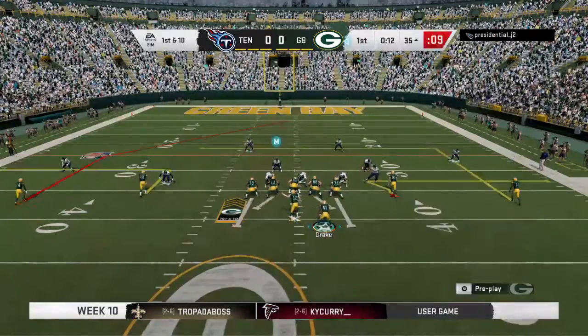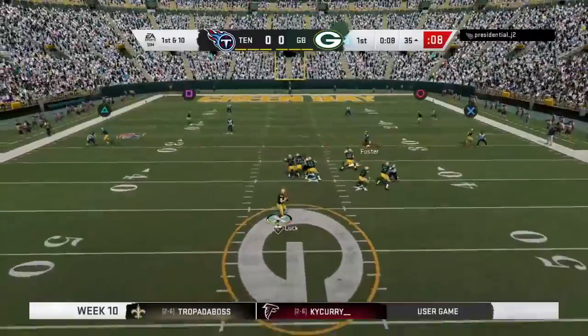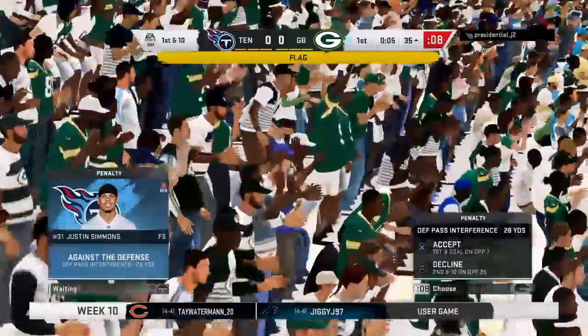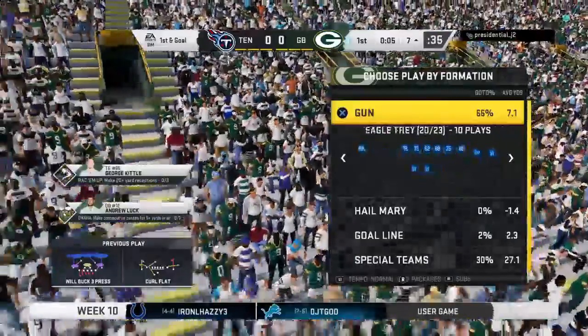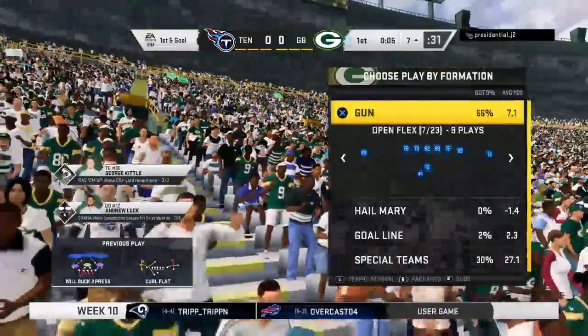Motion. 12. On 1st and 10, Luck. Going deep for Diggs. And that's going to wind up incomplete. However, we do have a flag down. Let's check in with our referee. So the pass incomplete in the end zone, but contact and pass interference. And now where does the ball get placed? At the 1-yard line. 1-yard line.